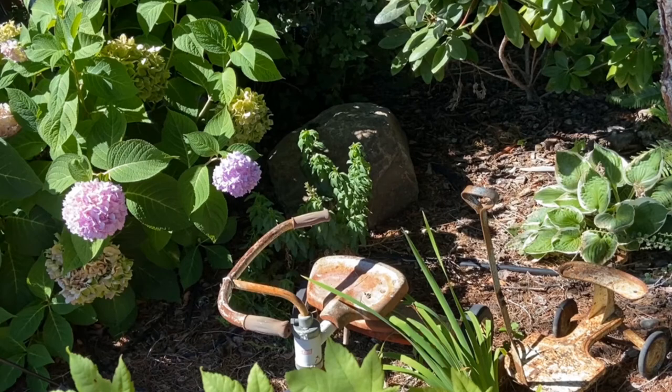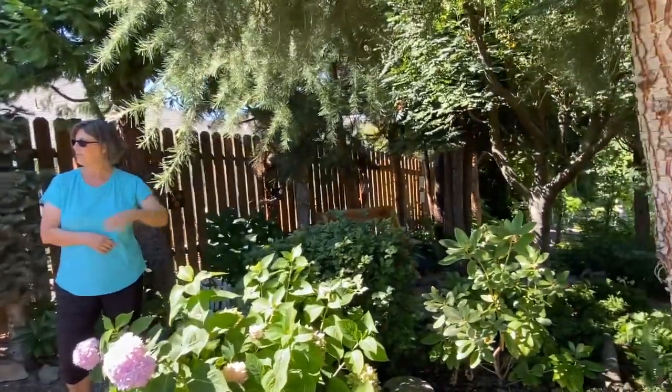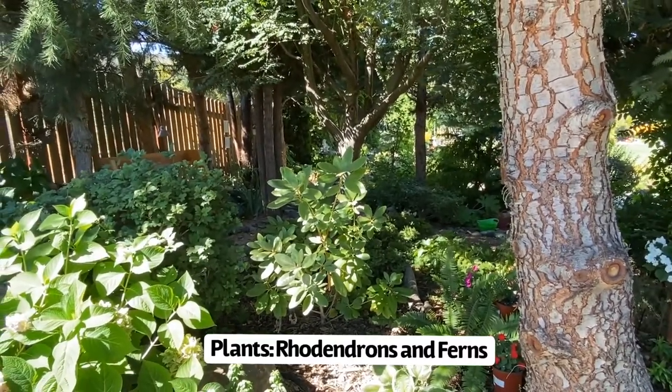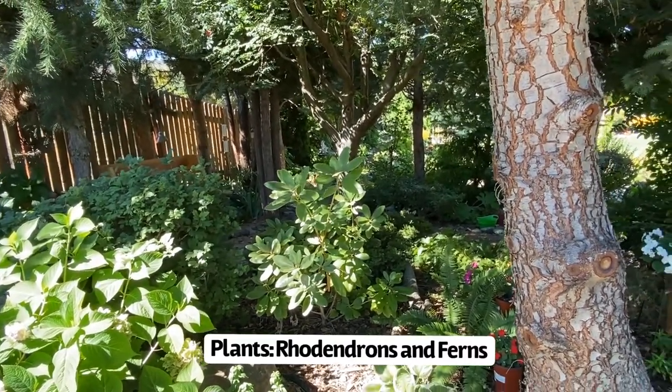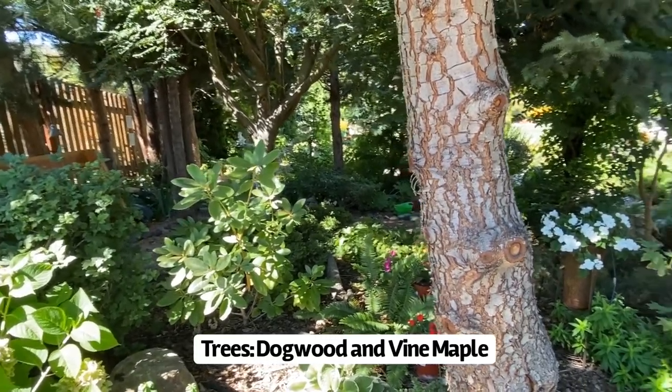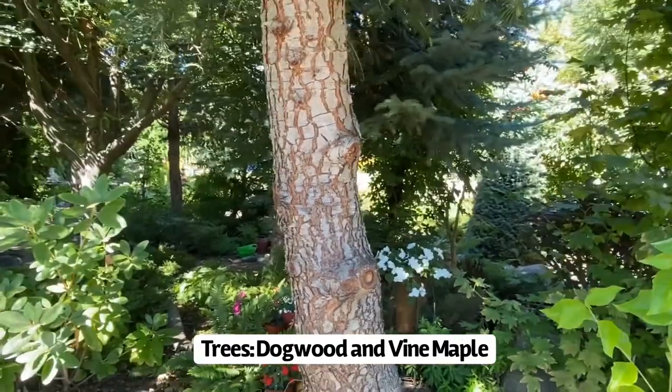I wanted to point out, hiding here in the shade is one of those rhododendrons that you were talking about, that we can get to grow here in hot, dry Washington State. And the ferns. And also your little volunteers, the dogwood and the vine maple, probably will offer you beautiful fall color. I love vine maple.